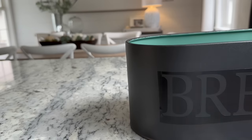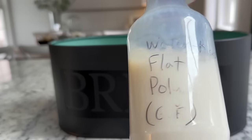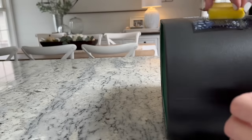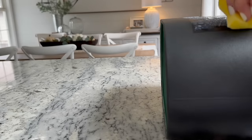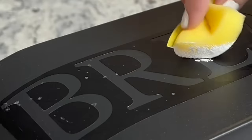My initial thought was to do white lettering, but I only had black vinyl on hand, so I decided to do something I've never done before and try to use this like a stencil. Here I'm using a polycrylic to try to create a seal. I then took some chalk paint and dabbed it on.